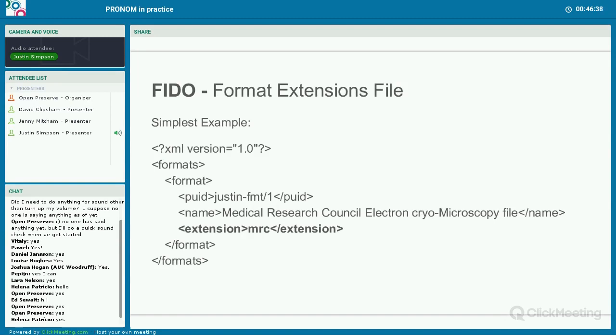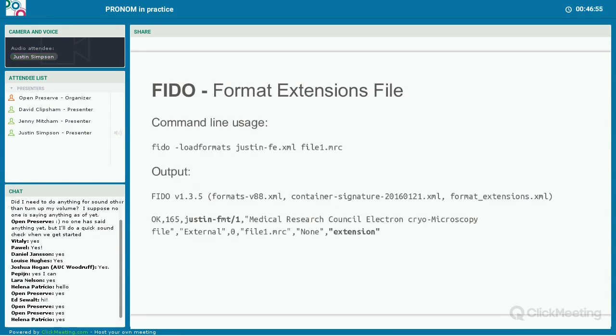All I know to start is that there is an extension MRC, and so this particular XML file is not defining magic numbers or any kind of real signature. It just has an extension. So this is about as simple as you can get. If I were to run that like this, you can see running the FIDO command and adding in the load formats argument, and I give it the name of my format extension file that I defined, and then I say the name of the file that I want to scan.